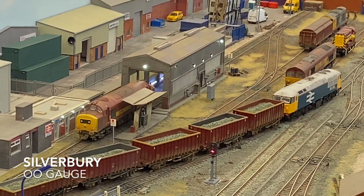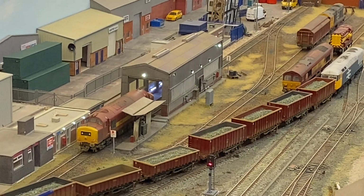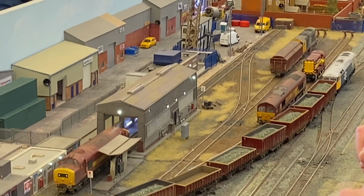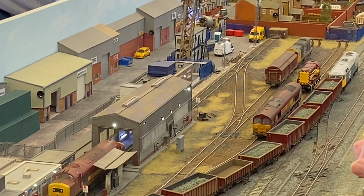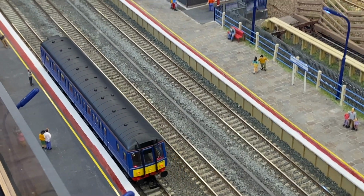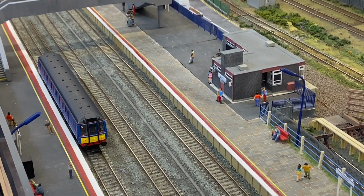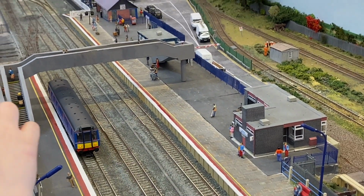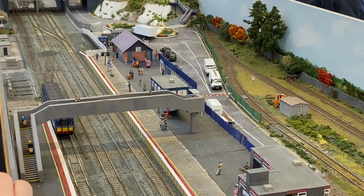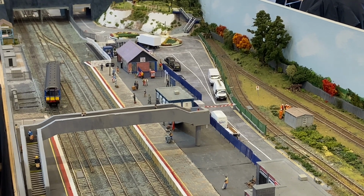We move to Silverbury in OO gauge. The idea with Silverbury was to create a modern image layout on the Great Central Railway, if it had been made 4 tracks into London after the First World War, and if Beeching had not closed the line, but instead reduced it to 2 tracks. What would it have looked like? Silverbury is a combination of Silverstone and Aylesbury, a what might have been layout.